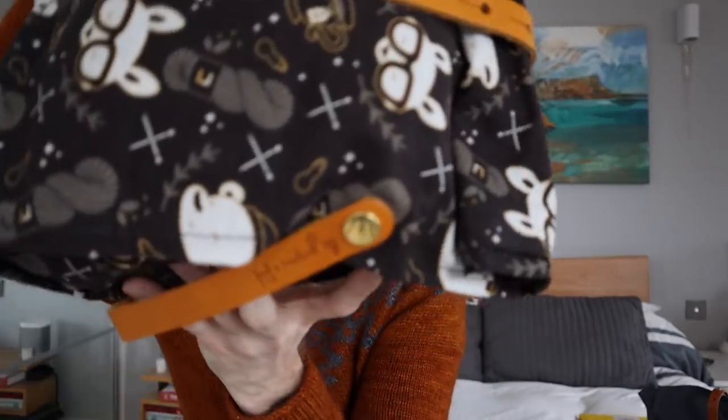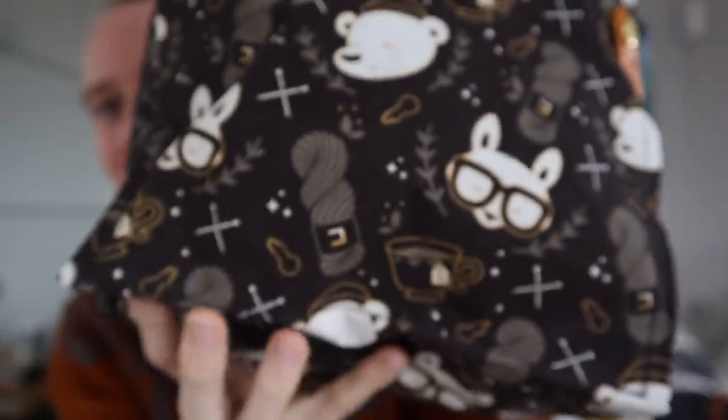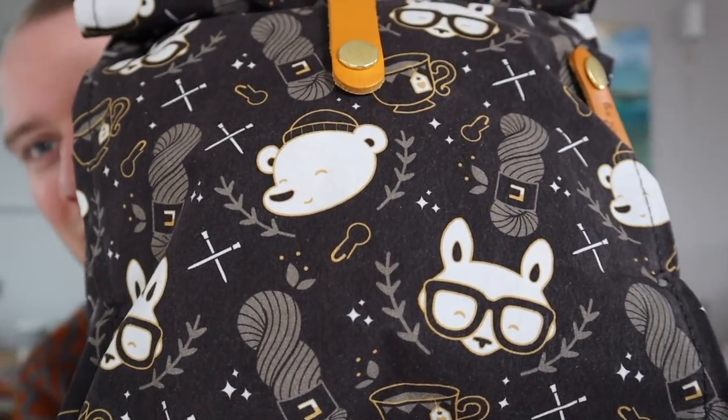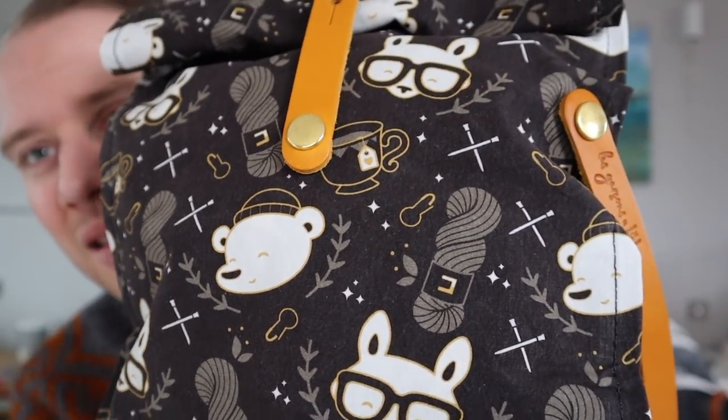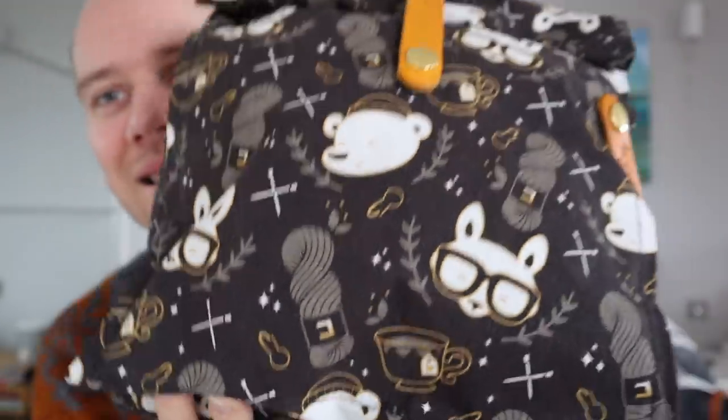Of course I got it. So there you go. That's the logo. This is the fabric, which is of course designed by Max. So that's Max and Vincent there. That's some yarn, some stitch markers, some tea, knitting needles, sparkles, and yeah, of course I had to get it. There's no way I couldn't get it. This was designed and meant for me.